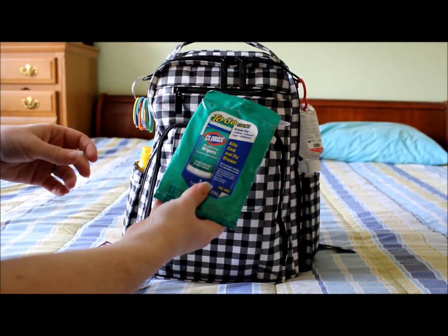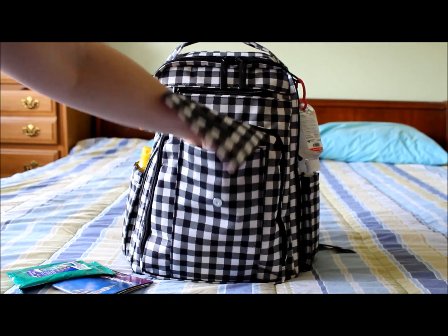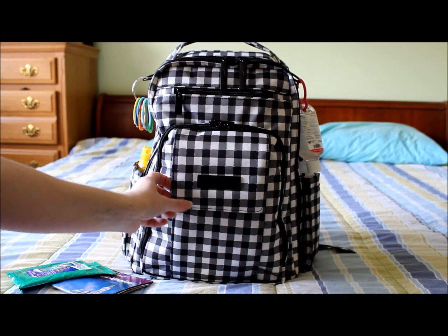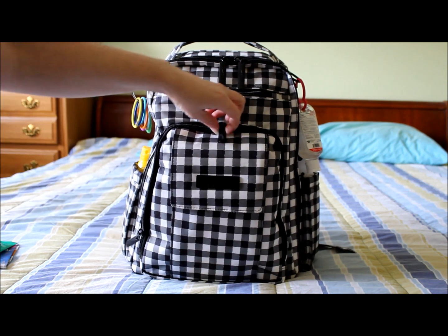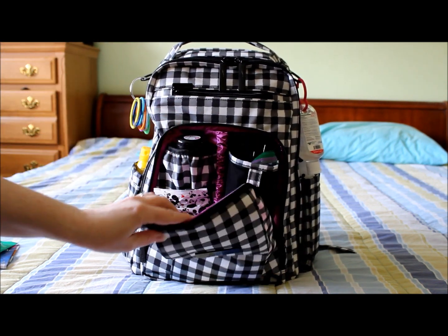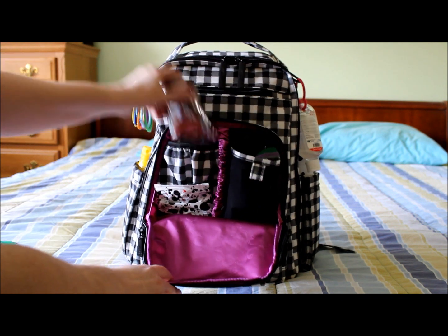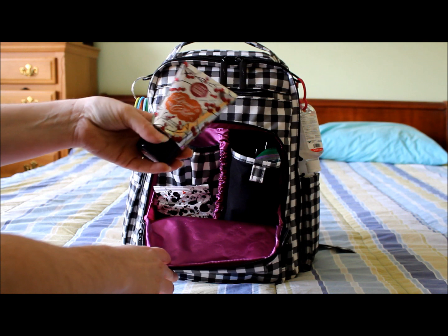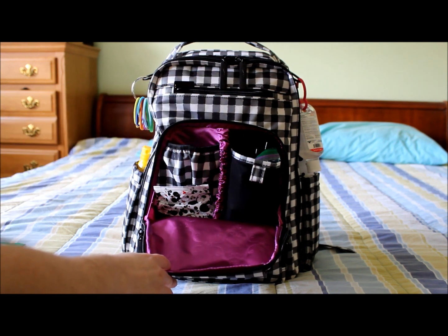I also kept a pack of Clorox wipes for when we ate, or if something looked grimy, it was easy to get. And that's all that I had in that front flap. It's just a flat pocket. The next one is the mommy pocket. And in here, I had just a hand lotion. It was right after Thanksgiving, so this is Dressed to Chill. It's a cranberry orange scent.